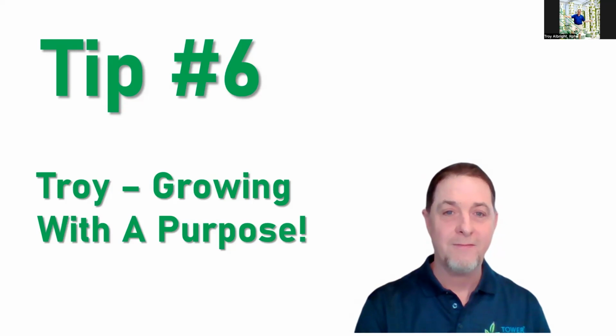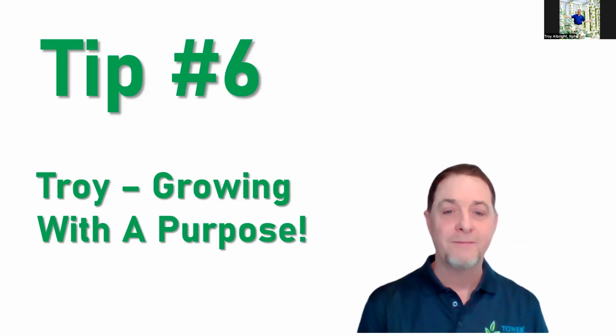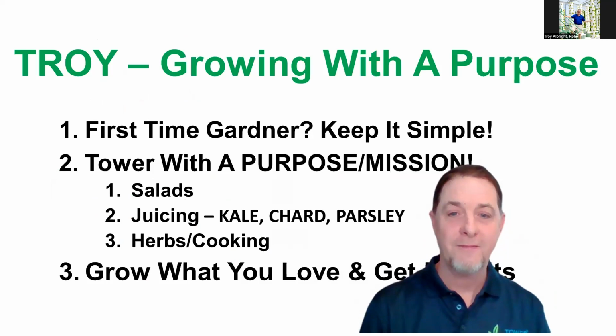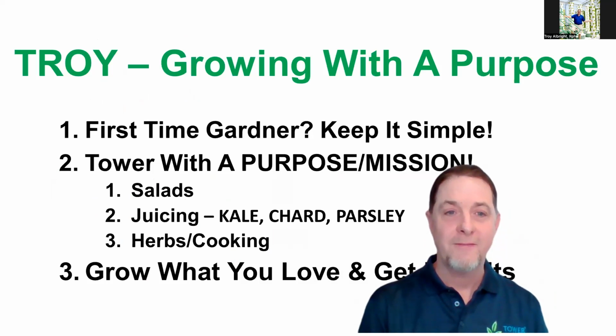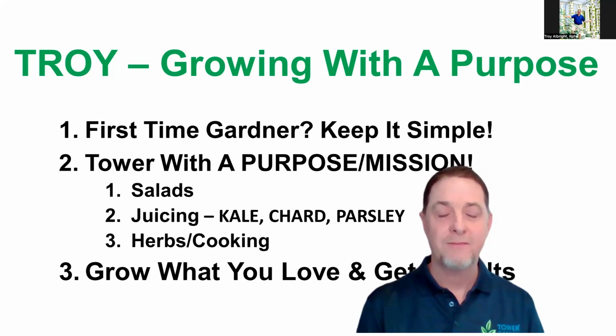Then the final tower is for those of us that love to cook and have those fresh herbs right off the tower. When you can cook with fresh herbs, you're going to get all that flavor, all that bang that you've been getting off that tower. And then you're not buying any of that stuff from the store, those little brown twigs that don't even look like a stick of thyme. But when you grow your own herbs, you're going to notice that your cooking skills go up, and people are going to think you're a great cook just because you're cooking with fresh herbs.